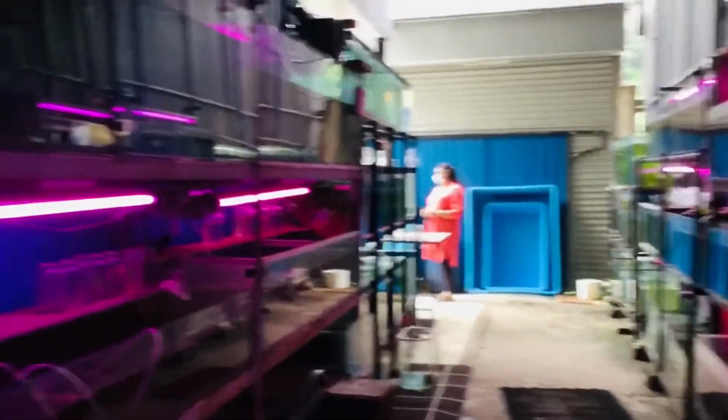Oh my goodness, oh, there's a tiger Oscar. Come on buddy, hey, say hi. Oh, you got a camera. It's okay, you're shy. I know. Okay, so this is the shop. Actually, this is the second part of the shop. So as you can see, it's awesome, right?